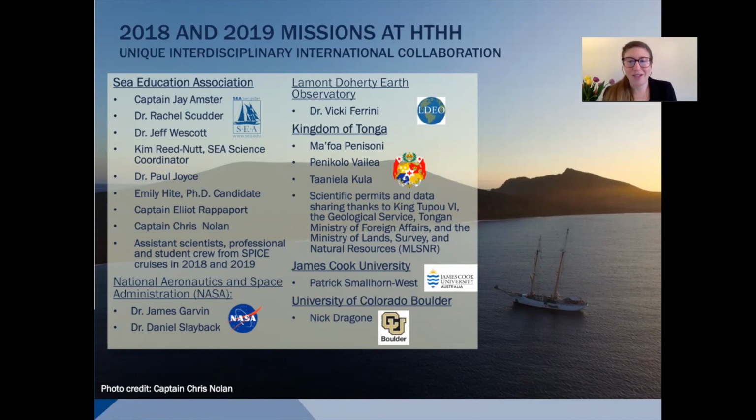This collaboration was interdisciplinary and in partnership with the Kingdom of Tonga, who grants SEA and NASA scientific permission to visit HTHH and shares in the data collected. We've also had the great fortune of having 2 Tongan scientific observers join on both 2018 and 2019 HTHH missions, Mafoa Penisoni and Pen Vailea. They are our supervisors when we are on the island. Our work at HTHH is in full partnership with the Kingdom of Tonga, and I need to recognize the generosity of the Geological Service of Tonga and the Ministry of Land, Survey, and Natural Resources and the Ministry of the Environment for providing scientific permits. It's important to us that this partnership is recognized.